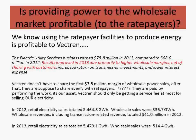We have excess reserve margin, and we are not provided enough information to know just how much excess reserve margin we have, because we don't know how much of the peak load is coming from wholesale sales. Then I noticed that Vectren makes significant revenue from wholesale sales. So, ratepayers pay for the plants, the operation, maintenance, pollution control, and liabilities associated with the pollution, yet Vectren gets the first $7.5 million profit. Then they share profit with us 50%. Really?